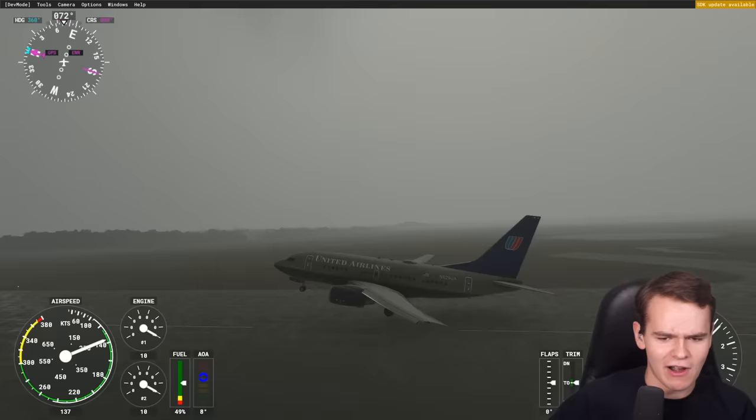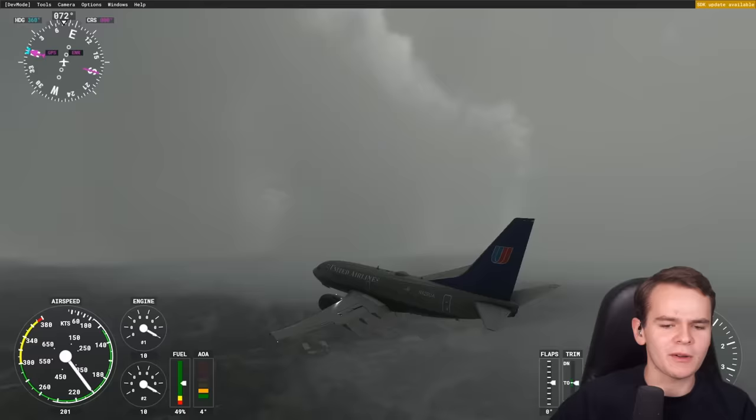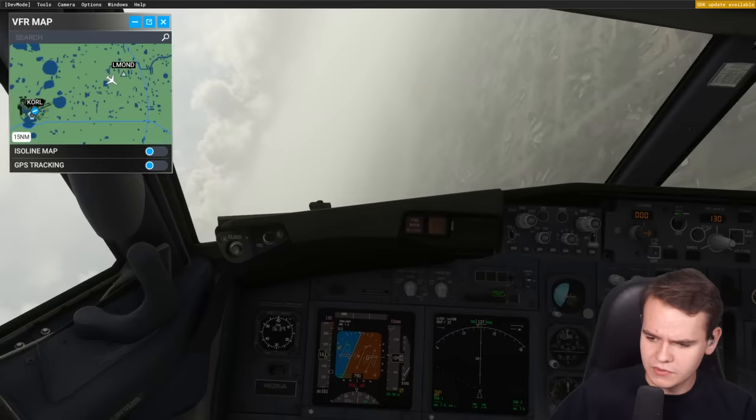All right, nothing to see here. The 737, of course, as tough as it is, has taken off in the storm. It is a tad bit turbulent out here, but nothing to see at all here. In this new update, we've got a newly designed map here in Microsoft, which I very much like. I just have to say that. But you know what? This is quite all right. Coming back for Orlando Executive Airport just to see what landing looks like.